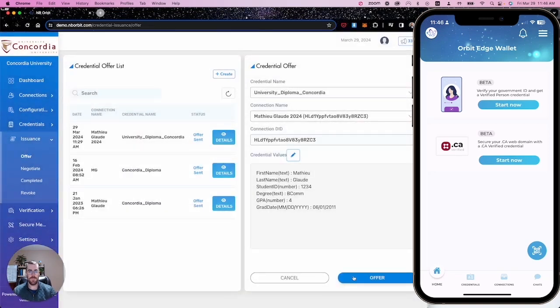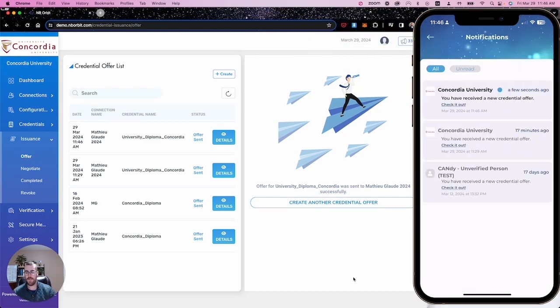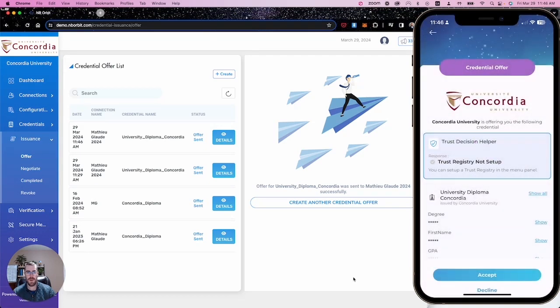Once they're done, they will send the offer, and you will see on the mobile holder side of things that they have received a notification that they have received a credential offer from Concordia University. If they check it out, they may ask themselves, hey, is this actually Concordia University that offered me this credential? How do I know that? How do I know that this actual entity is authorized to issue me these credentials? I want to make sure that if I receive a digital credential for my diploma, it's coming from an authorized source.